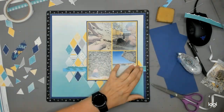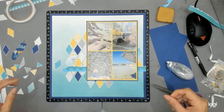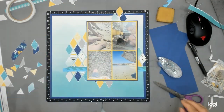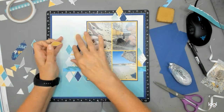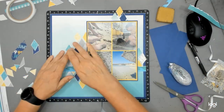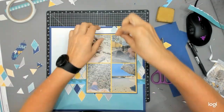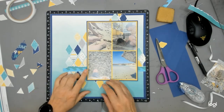I'm also going to pop a few on this right hand side and at the top on the right there as well, and that gives me a little visual triangle around the photo mat. It's not huge, but it is a small one there. Just adding those final little bits.